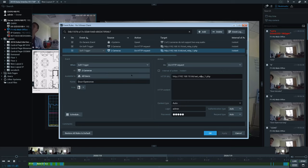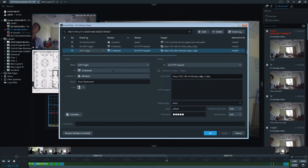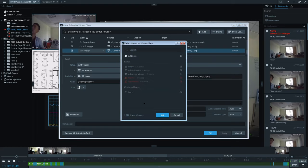Yeah, and you can also assign an authorization to the users. Yeah, you can assign it to individual users depending on their rights. So you can say, I want this person to be able to open the door, but not this person, right? Right. Perfect.